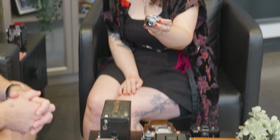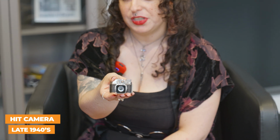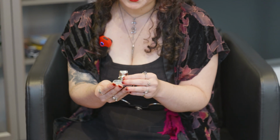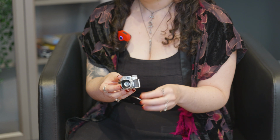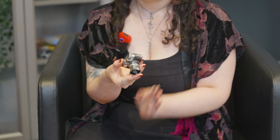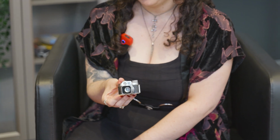So this one is incredibly small. It was popular in Japan during World War II. There were a lot of shortages for a lot of things, including film. So one of the solutions that they had was to use half of 35. So they would cut 35 millimeter film in half and create 17 millimeter film. It doesn't have the best quality in the world because of the film size. But this camera functions. Oh yeah, she works.